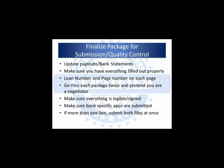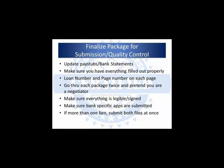If there's more than one lien, you need to submit both files at one time. So I want to go over that. So you're QCing the file now. You're finalizing your file, getting it all ready to go. That could be a first file or a second file. Now you need to write the cover letter.